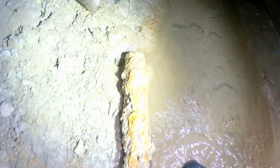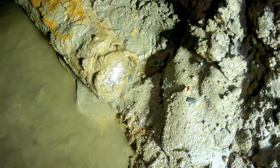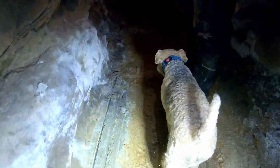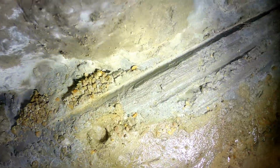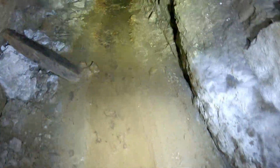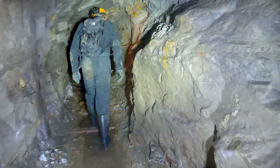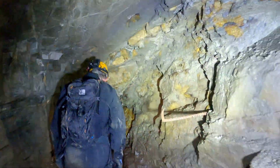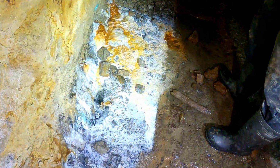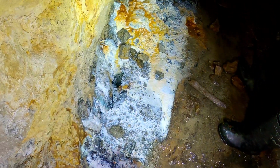Big piece of timber or pipe. Actually, that's pipe. That could have been water pipe. It could have been, or yeah. It must have been compressors. Oh yeah, the thinner one. I think it was for compressors. That rail could be cart rope. The wire will be from calcite.